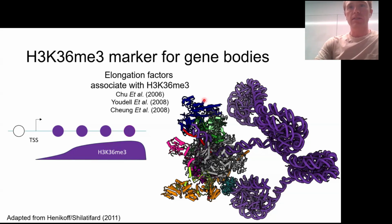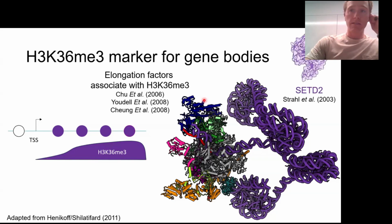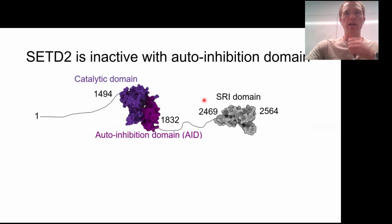And the enzyme that deposits this modification is SETD2. And SETD2 has several functions. It's important for recruiting factors that regulate chromatin spacing, factors that prevent cryptic transcription, and even has direct roles in regulating mRNA splicing. Now, if we look a little bit closer at SETD2, it's a very disordered protein. At the center of it, it has this catalytic domain. Directly adjacent to that catalytic domain is an autoinhibition domain. And at the very C-terminus, we have this domain that is responsible for recruiting SETD2 to RNA polymerase.